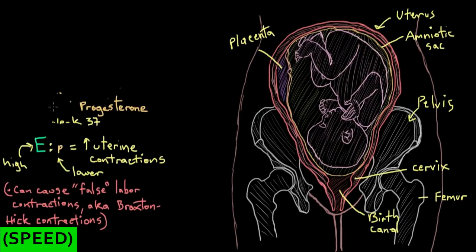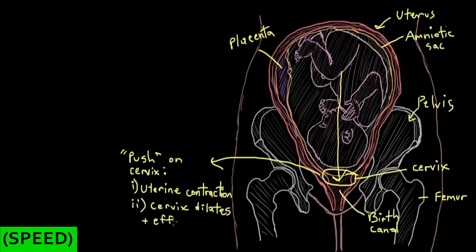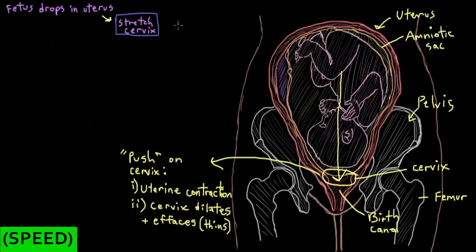So when mom reaches full term, the fetus starts to drop lower in her uterus because it's getting heavier. And when it starts to make contact with and push on the cervix here from the inside, that stimulates both uterine contractions and cervical dilation and effacement, or thinning. So let's create a little mechanism here in the corner that we'll continue to work on as we go.